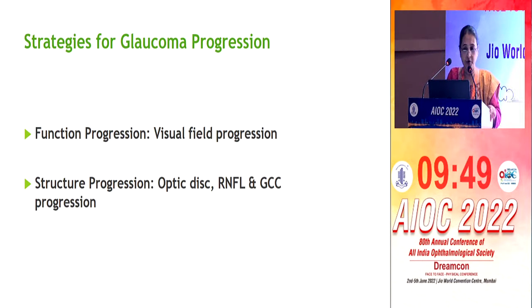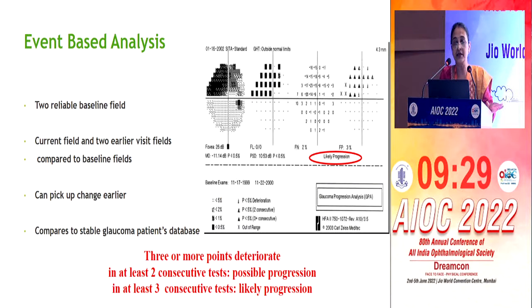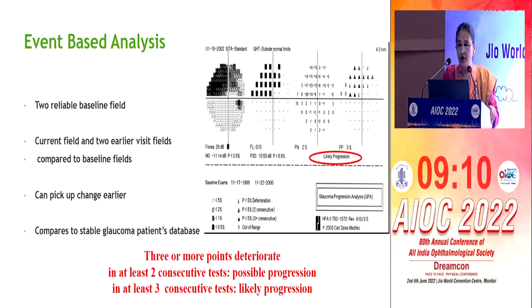The functional progression has already been discussed elaborately by Dr. Sunita. These are the two main strategies, functional progression and structural progression, as we see on disc, RNFL, and GCC. So functional progression, as Dr. Sunita has already discussed, I will be very brief. It is based on event and trend-based analysis. In event analysis, we have 2 baseline fields, and from the third field, whenever there is any change, we can detect progression, and the label comes as possible progression or likely progression depending on the number of points changed and the number of follow-up visits.